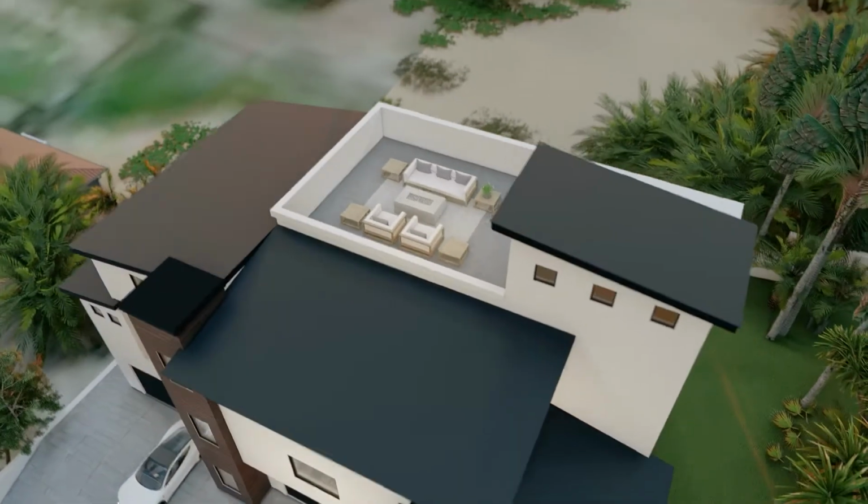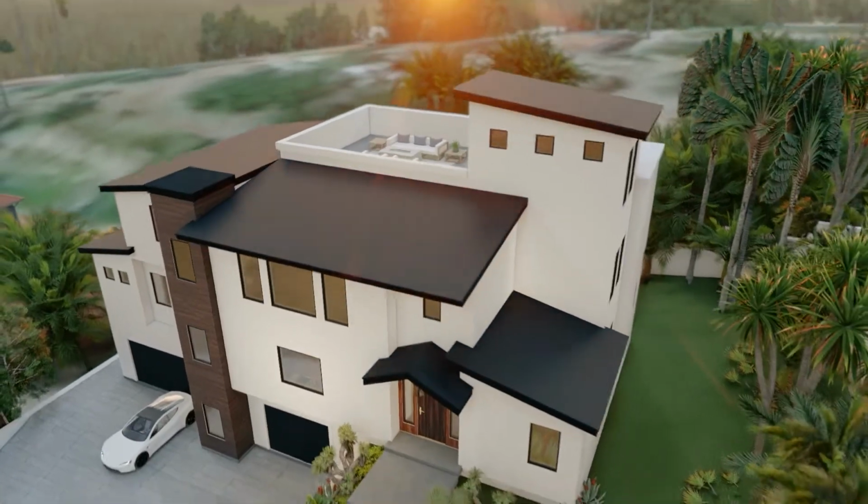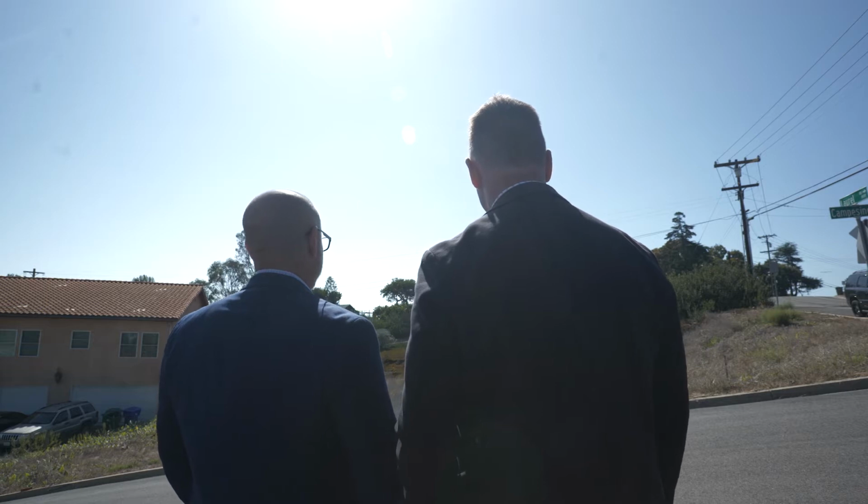I mean, I can't imagine a sunset with a cold beer or a glass of wine and friends and family. Oh boy. I'm ready to go get this thing sold. Let's do it. Let's do it.